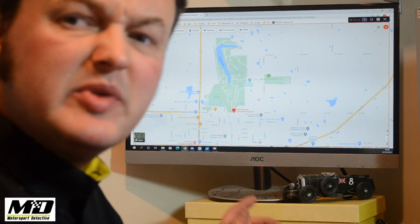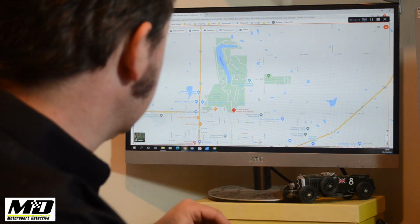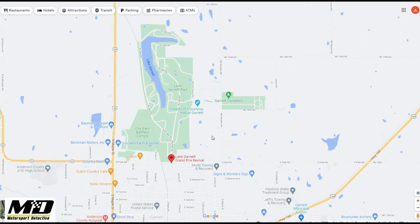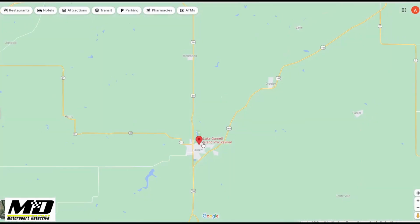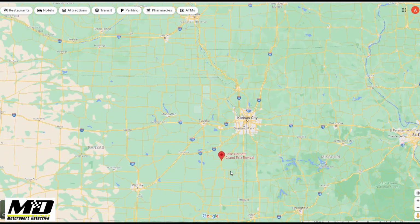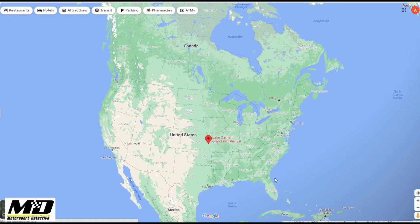Last thing I'm going to look up is where this track is, because I've got no idea. On here we can see, I've done a Google Maps search. We found Lake Garnett. You can see the lake, you can see the outline of the track, still quite visible, some park roads and that sort of thing. And as we zoom out, we'll find out, just south of Kansas City, which will put it, there we go, pretty much slap bang in the middle of America. So there we have it, a mini motorsport mystery solved.